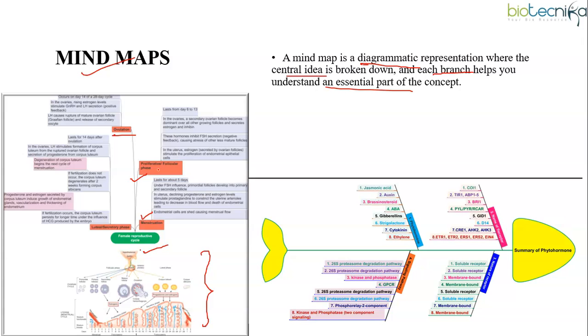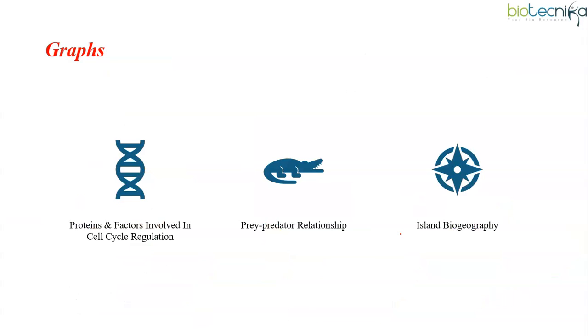Even to study about phytohormones, the examples of phytohormones, the name of receptors, the nature of receptors and signaling pathways, you can learn in form of the mind maps. So all you need to make a mind map of the phytohormones and you can mention the topics and subtopics or the information about the topics and easily learn from mind maps. Then even you can make graphs.